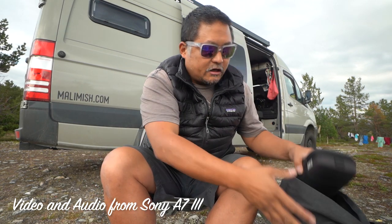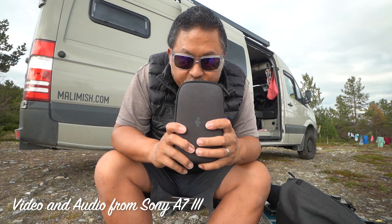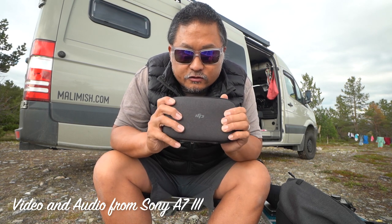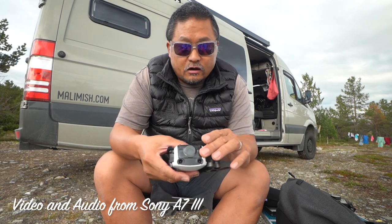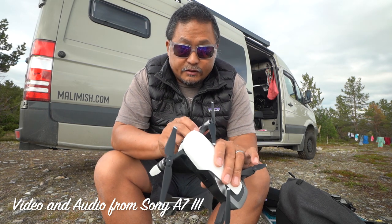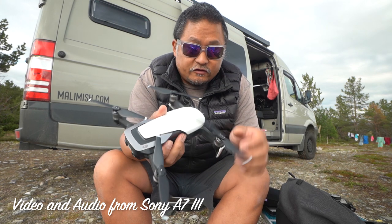Love the DJI Mavic Air for several reasons. One is that it's the smallest package, even smaller than the Spark in travel mode. But obviously, it's got folding arms, so when it folds out, it's bigger. But it's a much more compact drone when it's in the stowed position.